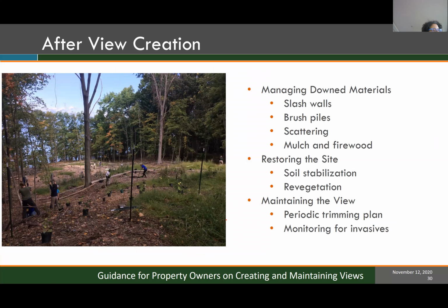In the world of vegetation management, the saying goes, everything that drops is valuable. Down material has habitat value. As it decomposes, it replenishes soil nutrients, and it can be a very cost-efficient tool in the stabilization of exposed soils and the protection of new plantings.